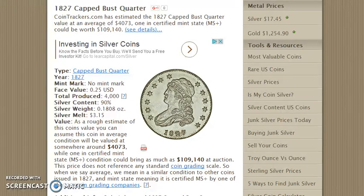Next up, I have the 1827 capped bust quarter. This coin has a very low mintage. Only 4,000 were produced, and base value is $4,000, but in high grades can be worth up to $110,000. You're going to want to make sure this coin is certified because these have actually been faked before. I don't know if it's commonplace, but it has been known for these to be faked. And if you can find one with a curl, it's worth about 2 times as much as the base. So you'll see right here, there's a little curl. It's going to be worth 2 times as much.